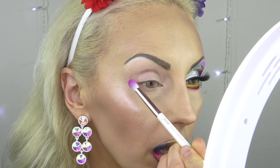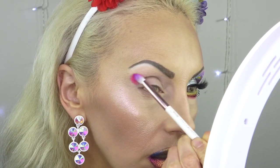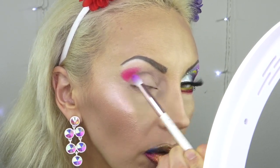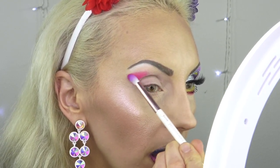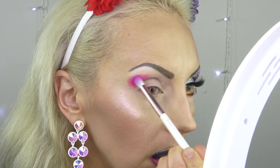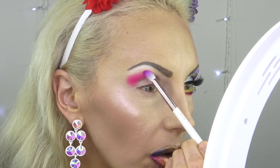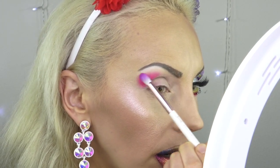I'm going right for that bright pink. I've got Anastasia Beverly Hills base on. I like this base, so I'm just going on the outer corner right away. I did block my eyebrow tails again with concealer, and then the base after that. I wanted to lift my eyebrows as usual, so I blend it out immediately.